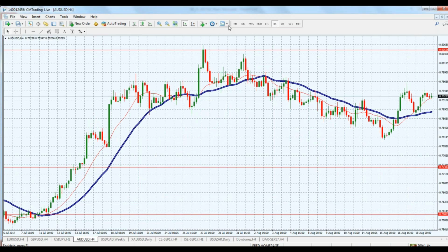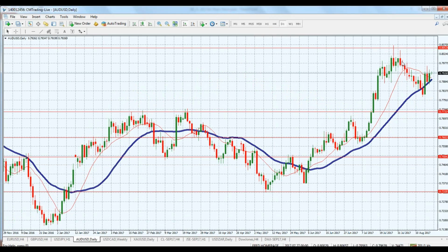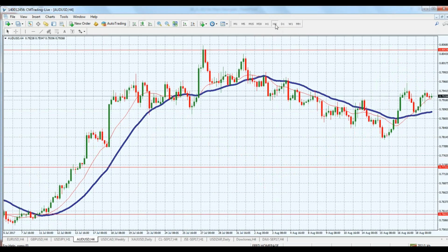Looking at the Aussie USD, we're back to 0.79, as you can see here. We're looking like we're developing a double top. But on the breakout side, it's still very strong. Still some momentum on the upside.